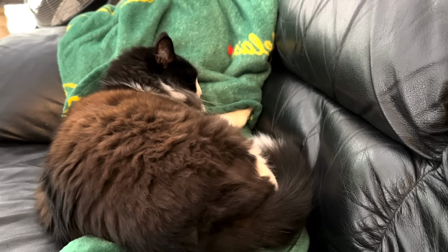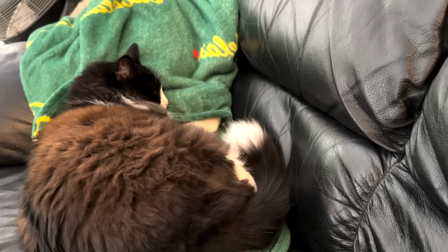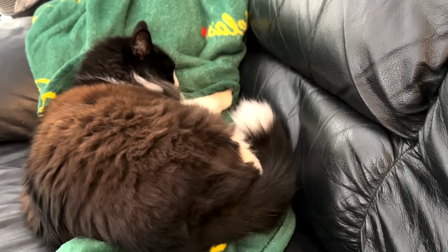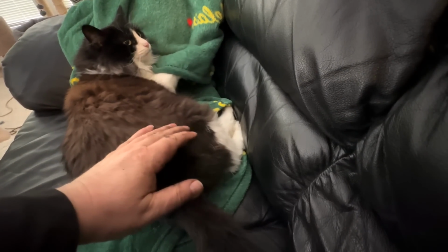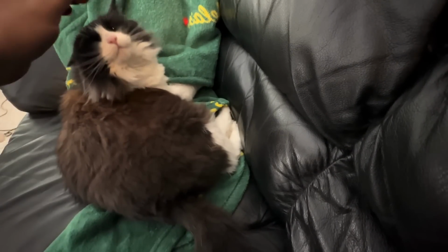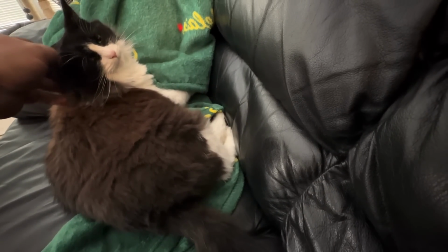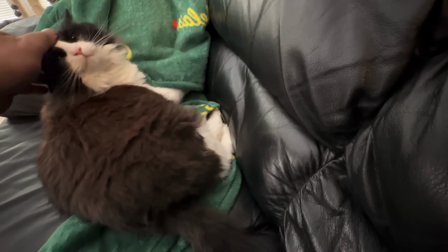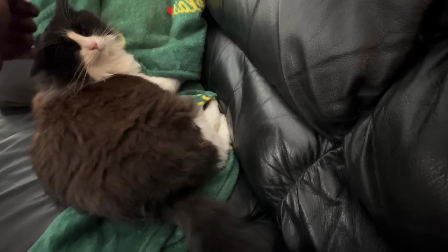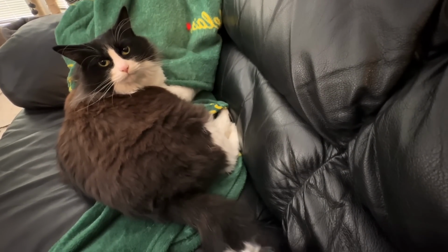Carmen's, are you making biscuits? Is that what you're doing? Oh, I know. Are you just purring away? Are you the most loved kitty, Carmen's? Are you happy in your new home? Are you a happy girl? Meow. What are you doing?